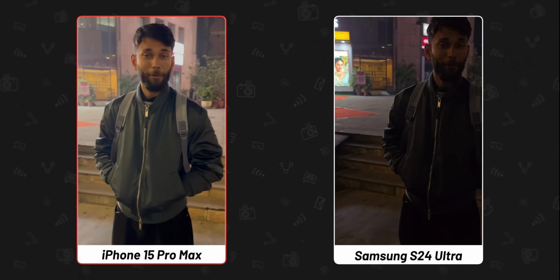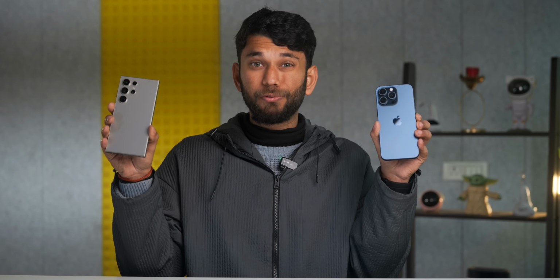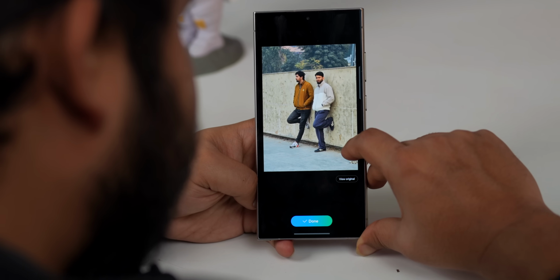Having said that, the iPhone has a slight edge when it comes to videos, whereas the S24 Ultra has a slight edge when it comes to photos. But the gap between both of these has reduced significantly to the point where I can say buy either one of these and you will be more than happy. And this whole AI era that we are seeing starting from S24 Ultra, I believe Apple will also get into it and take it up a notch.